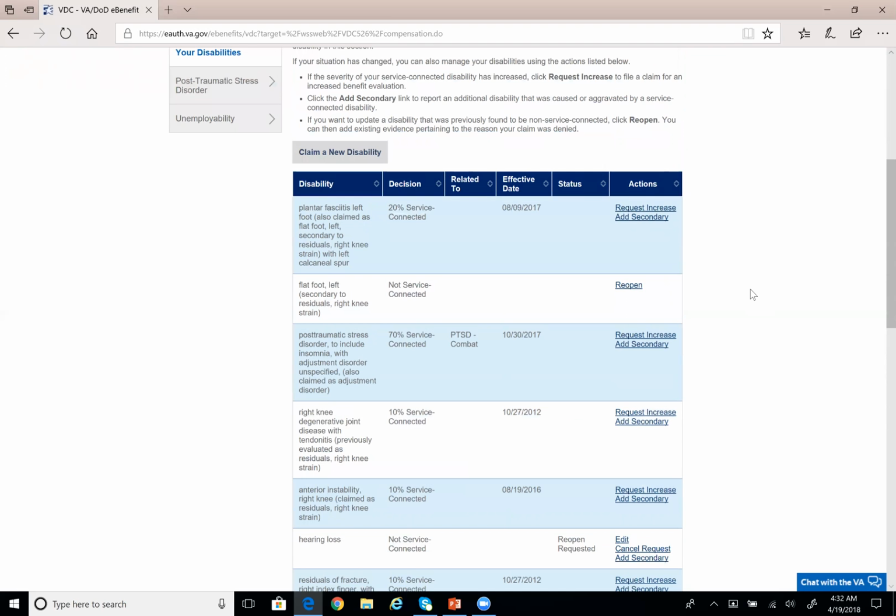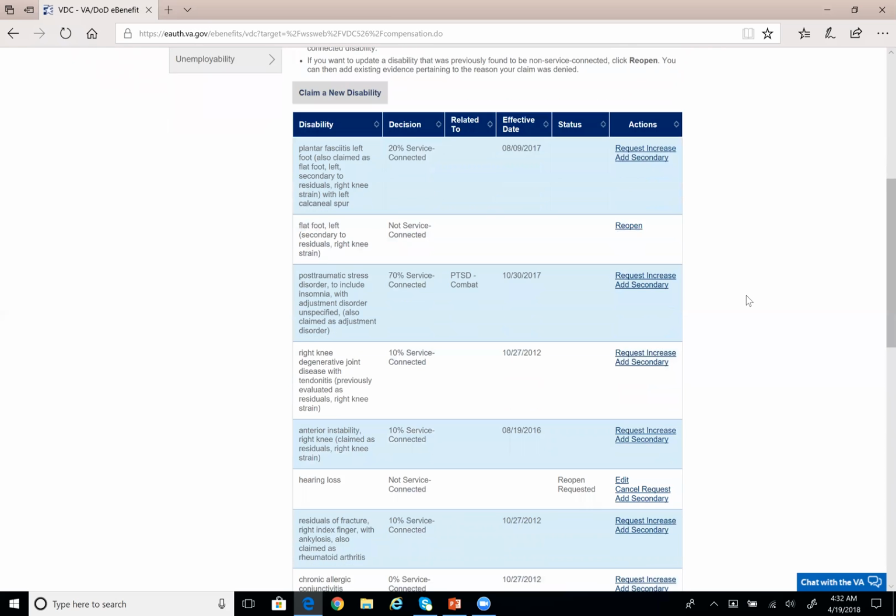So maybe you favor the right side of your body because of your service-connected right knee problems. And because of that, you now have left knee problems, okay? You've had to favor your right knee, so now you've got left knee problems. So take a look at this: right knee degenerative joint disease with tendonitis, previously evaluated as residuals right knee strain.